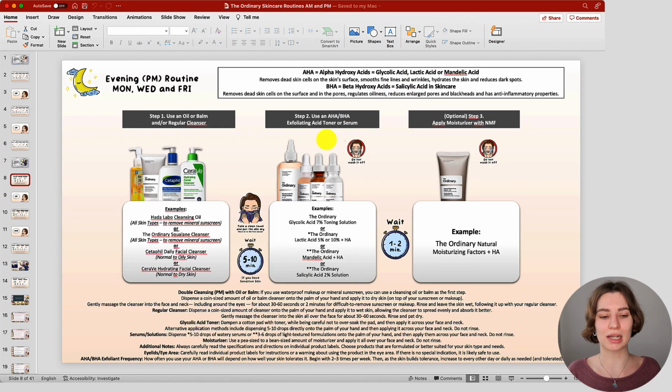Now, when working with the exfoliant, and you're thinking of including a retinol or granactive retinoid into your skincare routine as well, this is the frequency right here on the top that you can follow. So Monday, Wednesday and Friday. So you can exfoliate your skin 3 times per week. And then this is what the routine would look like. We want to make sure to keep it simple yet straightforward.